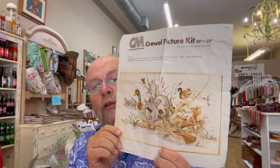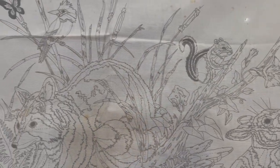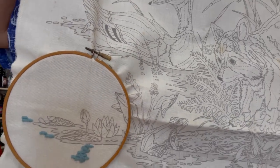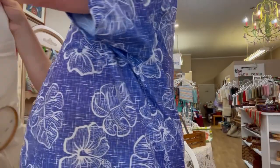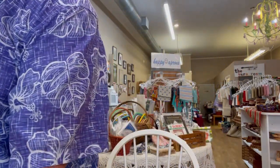So you usually got a color picture of the finished product, which would help you to kind of eyeball it and see what was going on. You'd get a piece of canvas that would already have all of the markings on it, and then you would take your needle and your wools and your cottons, and according to the pattern that you're given, you would fill in. Now you can see I just barely got started with this. In my hoop there, I've done a tiny bit of the water down at the edge, but I'm going to be working on this over the next few months. If you follow any of my other media, you can look on and see the progress as I go along.